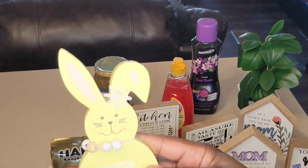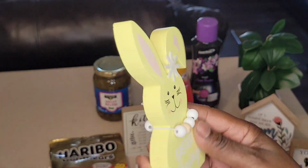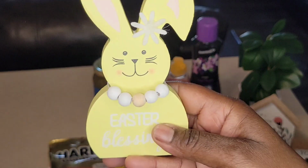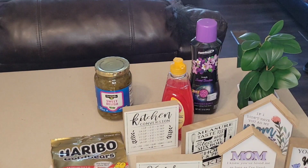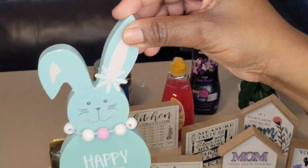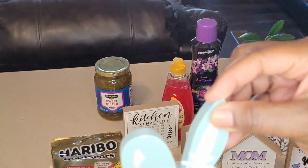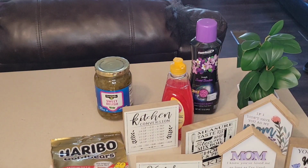And then they had the little bunnies right here. I've been eyeballing these and just never decided really to get them, you know? And look, super duper cute. $1. I should have gotten them. But I was able to get that color as well as this color. And they are so dainty and cute. I just love how they are dolled up. Okay? So cute. All right.